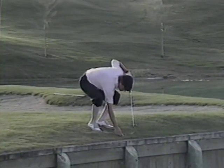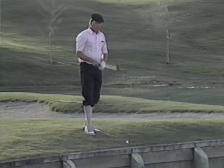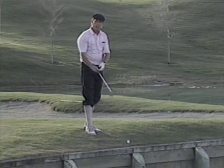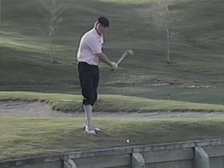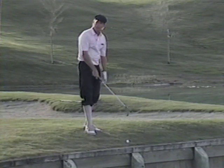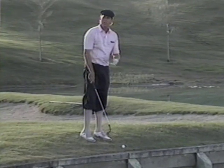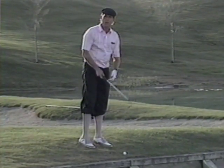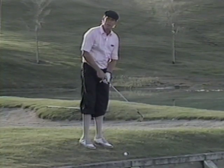So the ball's come to rest right here by the water. What I've done, I've taken my sand wedge and just turned it around so I can use it left-handed. It's going to be the same type of motion, arm swing motion, trying to pitch the ball. And once again, all we're trying to do is get the ball up there on the green. We don't necessarily want to knock it in the hole, but if that happens, that happens.